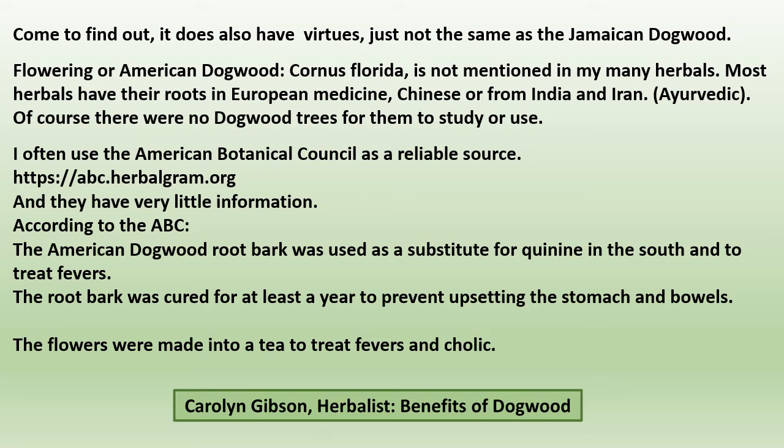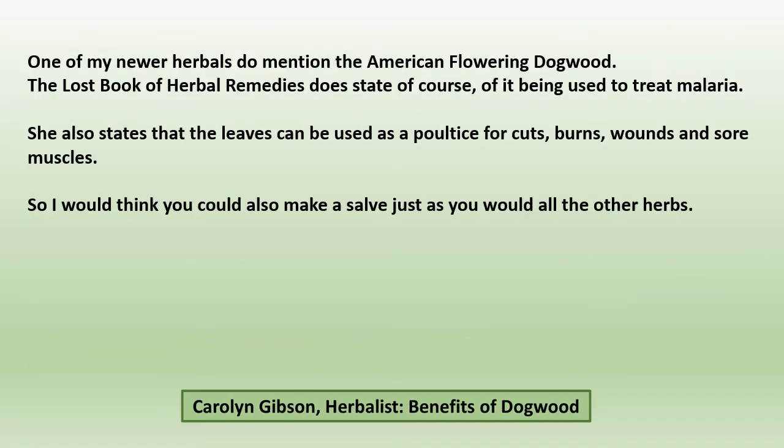Now, according to the ABC, the American dogwood root bark was used as a substitute for quinine in the South to treat fevers. The root bark was cured for at least a year to prevent upset in the stomach and the bowels, and the flowers were made into a tea to treat fevers and colic. Now, one of my newer herbals does mention the flowering dogwood. The Lost Book of Herbal Remedies does state, of course, of it being used to treat malaria. She also states that the leaves can be used as a poultice for cuts, burns, wounds, and sore muscles. So I would think you could also make a salve just as you would the other herbs that are for those conditions.